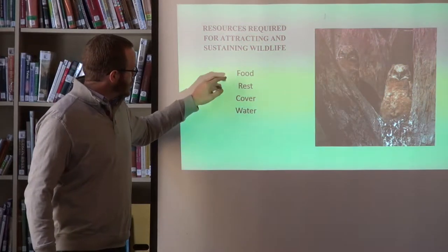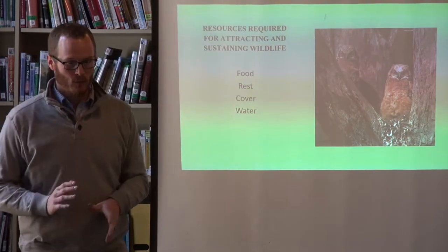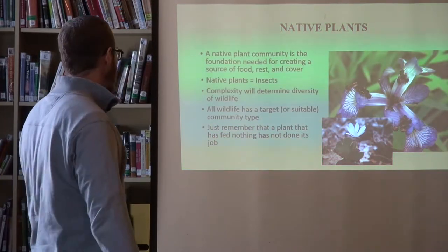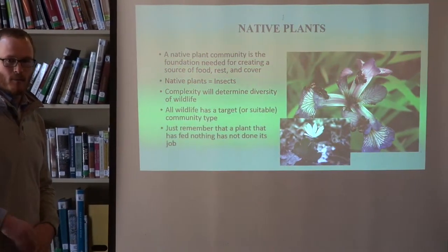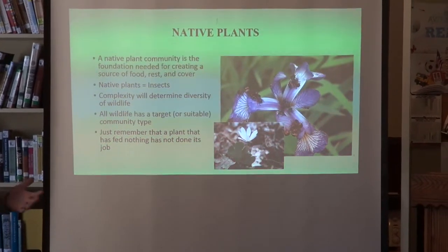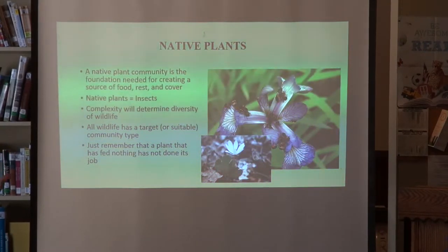So again, the four things that we need are food, rest, cover, and water. And then we will succeed. But it goes a little bit deeper than that. Because if I was to give you the one essential ingredient, the one thing that is not debatable by anybody for having this whole thing work out, attracting whatever wildlife you want, it's native plants. You need to have them. It's as simple as that.